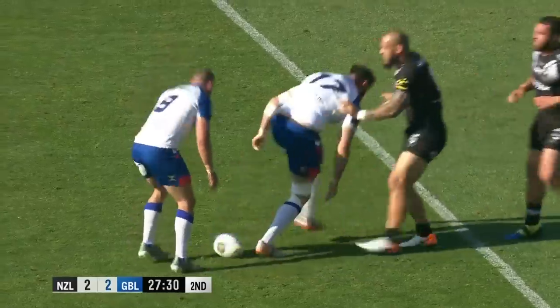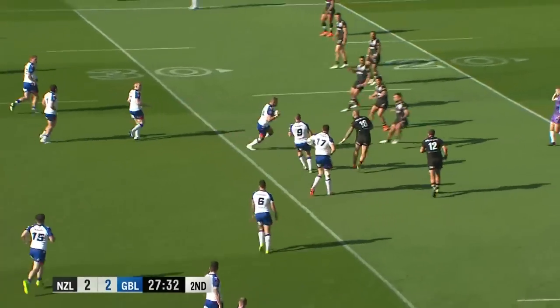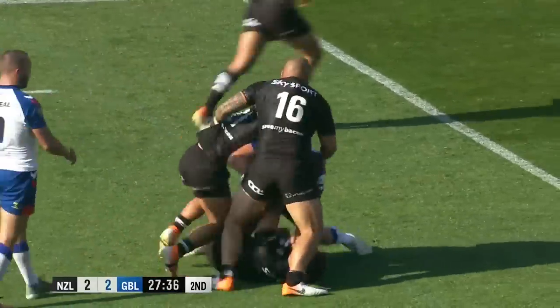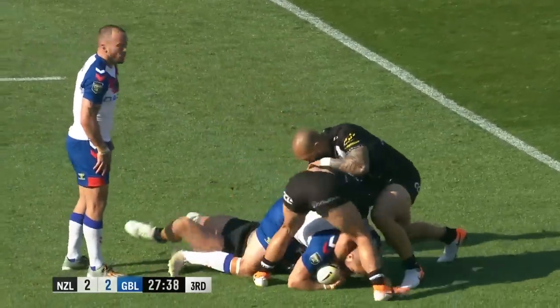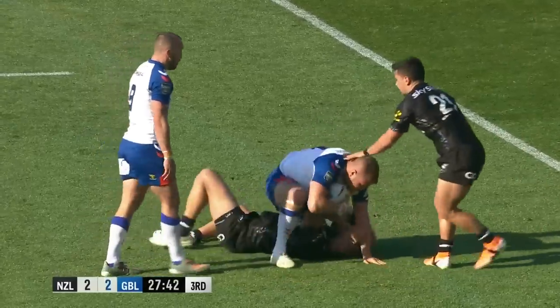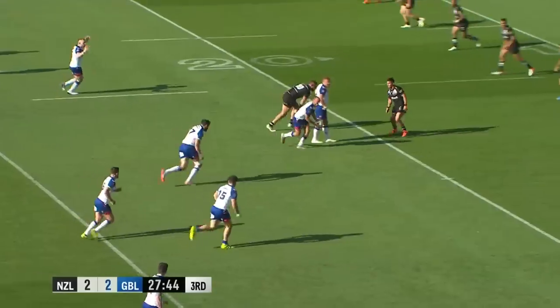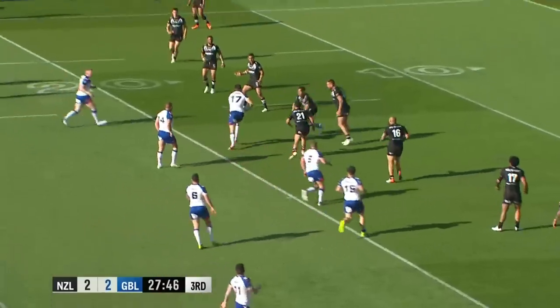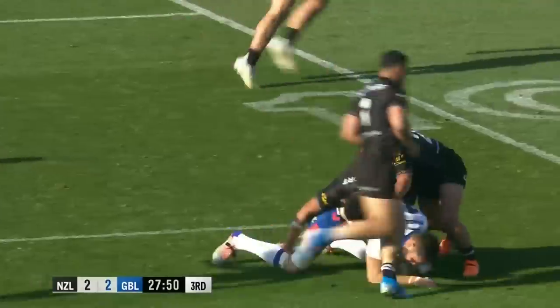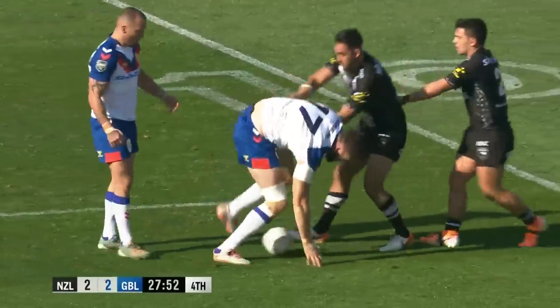More movement on the bench. James Graham, the captain, off. Here comes Joe Philbin from the Warrington Wolves, the Challenge Cup winners this year. Jones is playing the ball. Here comes Wormsley again. Tuivasa-Sheck, he's there to make a tackle. Cora finishes him off.